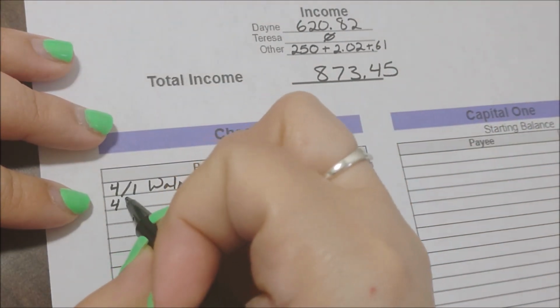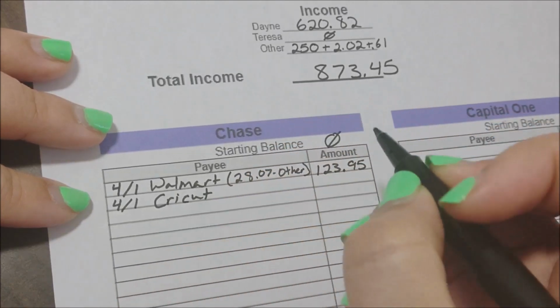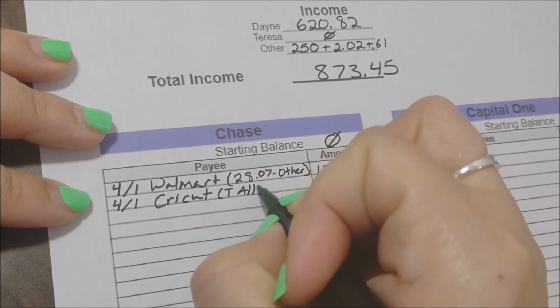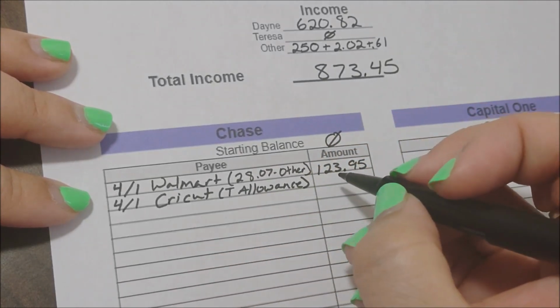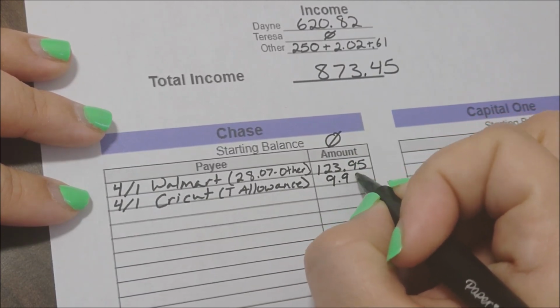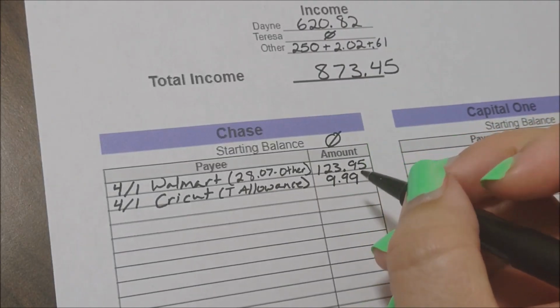Also on 4/1 was my Cricut payment. That comes out of my allowance. It's my membership to Cricut so that I can use their other things, which I probably should turn off because I haven't got my Cricut stuff set up to where I can even use it, but it comes out of my allowance, $9.99.